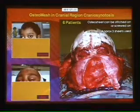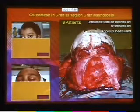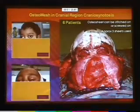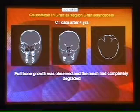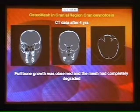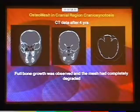And we wanted to share in this conference our long-term results. And this slide was just given to me on my way to the airport yesterday. This is a 4-year trial. And I've just been very delighted to let you know: complete resorption, no more synthetic material, bone formation.